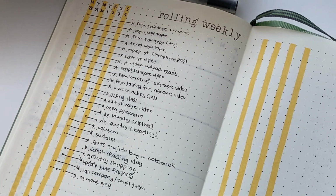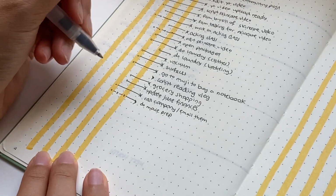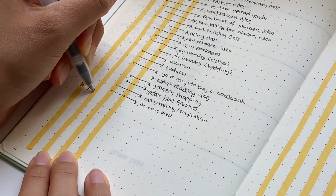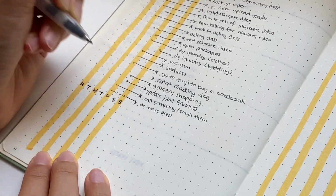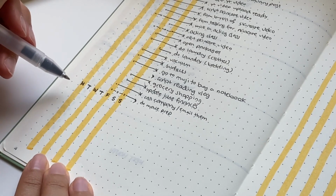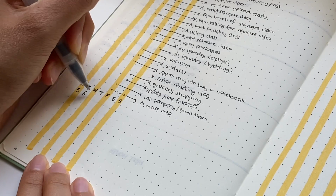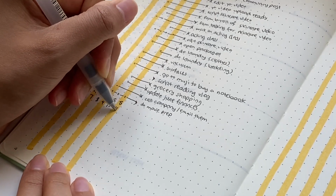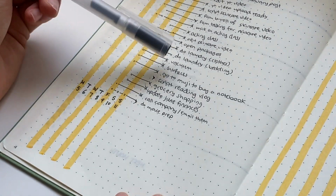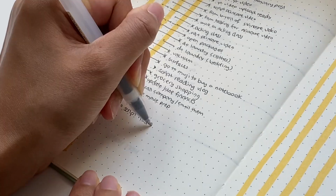And yeah, let's set up for the next week. I'm gonna write out the days of the week. So that's Monday to Sunday for me. Monday, Tuesday, Wednesday, Thursday, Friday, Saturday, Sunday. Like so. And then I will write out the dates. So that's the 5th, 6th, 7th, 8, 9, 10, 11. After that, I'm gonna migrate the tasks that I have yet to do onto here so they are first priority.